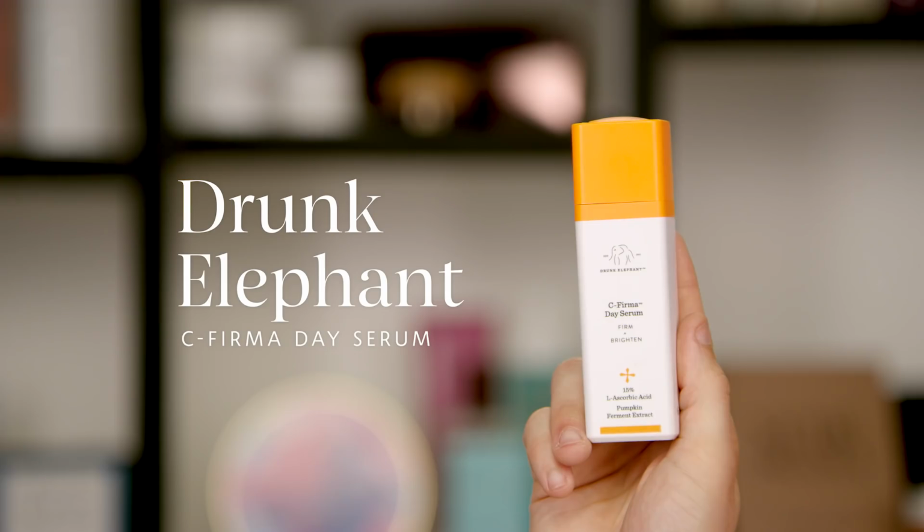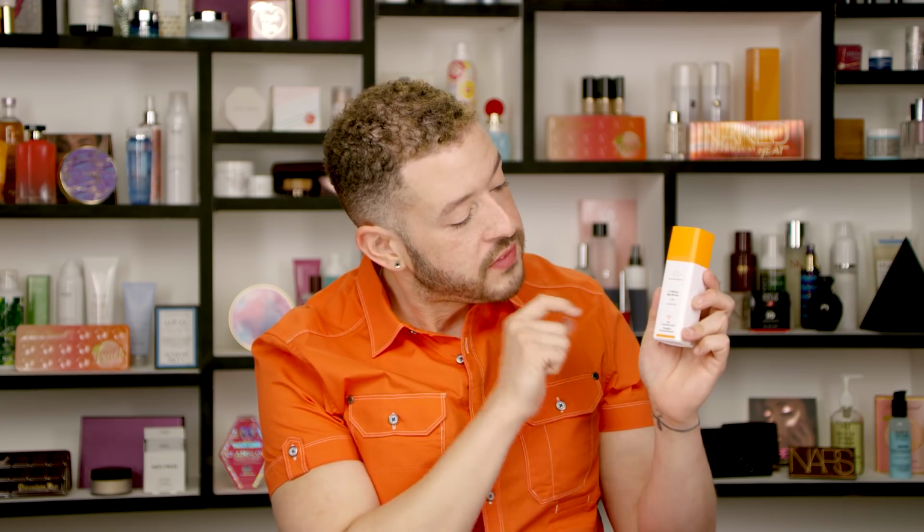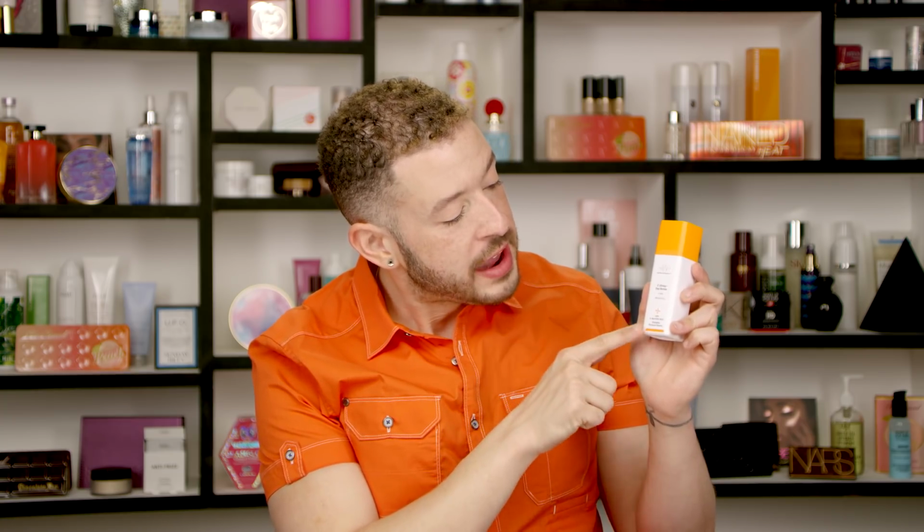So if you're a social media maven, you've probably seen this product. It's amazing. This is from Drunk Elephant. It's called the C-FIRMA Day Serum. It's great for firming and brightening the skin. And if you even see here, it's got 15% L-ascorbic acid and pumpkin ferment, which is really great for kind of boosting and brightening the skin. Another great point of difference is that you're getting clean clinical results. So it's formulated without synthetic fragrances. There's no crazy essential oils, silicones, alcohols, or even lauryl sulfate.